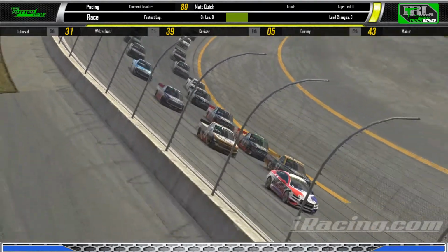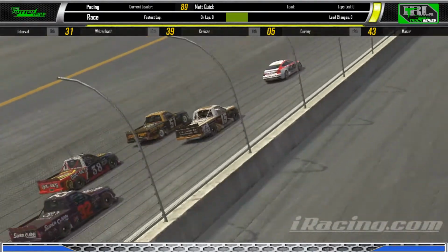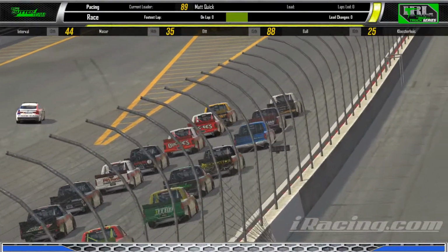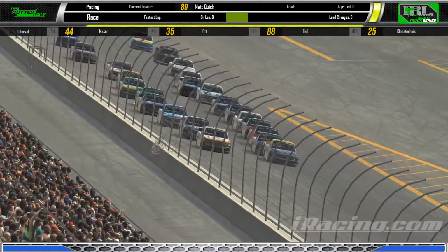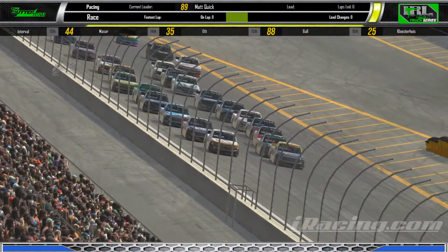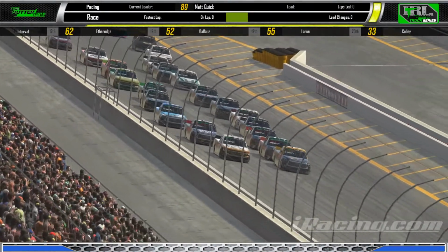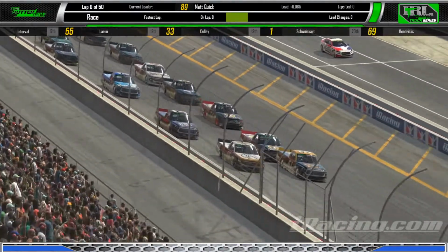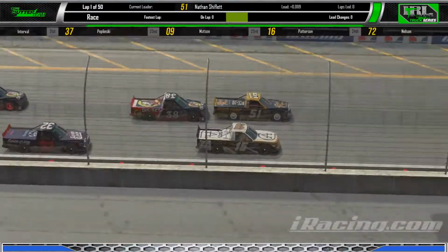the field as the pace car comes around on the front straightaway with the field in tow. Season 5 about to go green here from iRacing Superspeedway. Green, green, green. Green flag out. And the Season 5 is underway.